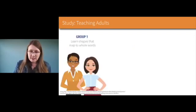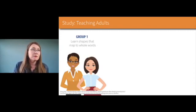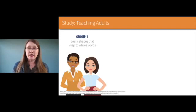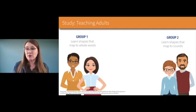So I want to share with you a study done by Stanford that I think is very important for us to think about as we consider how to teach reading and how to teach the high frequency words. In this study, they taught one group of adults how to read in a new language by presenting them whole words. And they taught them to read the whole words as sight words. In a second group, they taught them to read the letter sound correspondences. And then they used those to decode words.